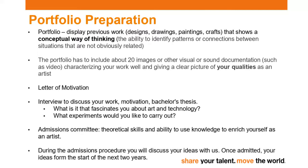The application will be assessed by an admission committee. So we look through all the portfolios and questions. And if we see that indeed the applicant knows what he or she or they are applying for, and that the ideas or plans fit into what we have to offer, and also that the level is a good starting point for the master, then we invite the applicant for the next stage.